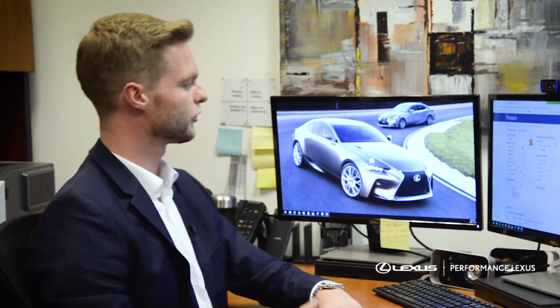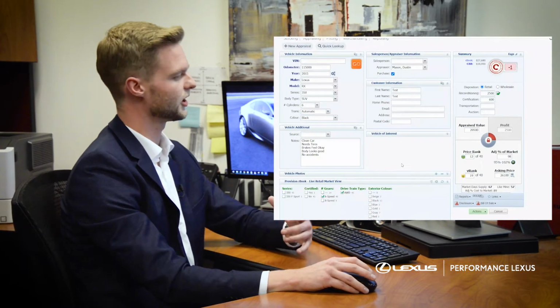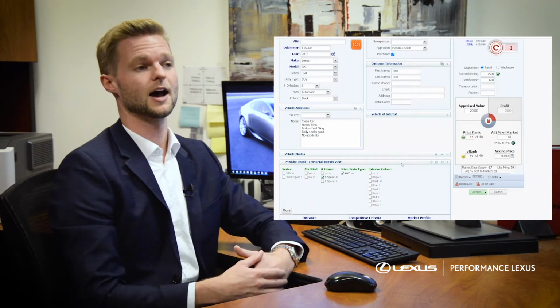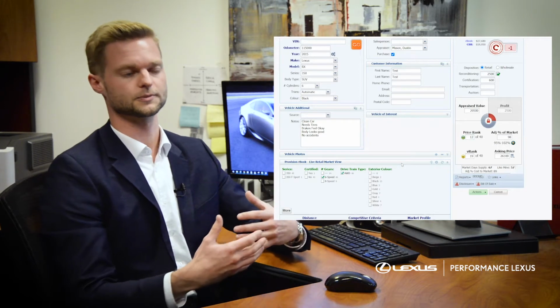But anyway, first thing I'll do is share my screen with you. Now this is the computer system we use for the appraisal, and it's called VAuto. And what VAuto does that's really great is it gives us things like what they're selling for in the marketplace, how long they're taking to sell, and then it also helps us calculate what we'd have to invest into the vehicle to sell it.